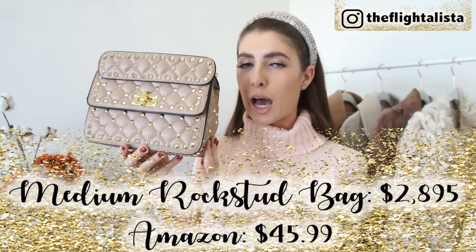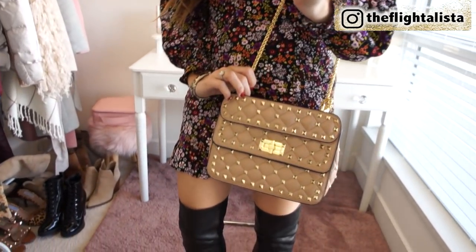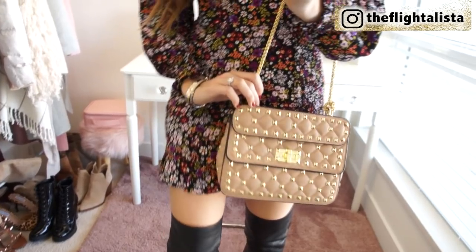So I thought we'd start things off with some Valentino designer dupes. The first piece I have to share with you is this gorgeous bag. I've had this for a little bit over a month now, and this is a designer dupe of the Valentino Medium Rockstud Spike Napa leather bag in the shade Poudre. This bag comes in 3 different colors by the same seller. I felt like this kind of beige shade would be the most versatile to incorporate into my wardrobe.